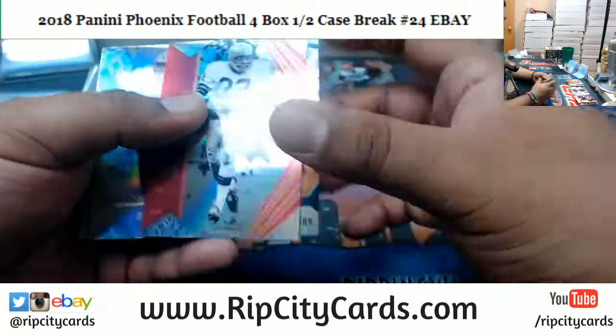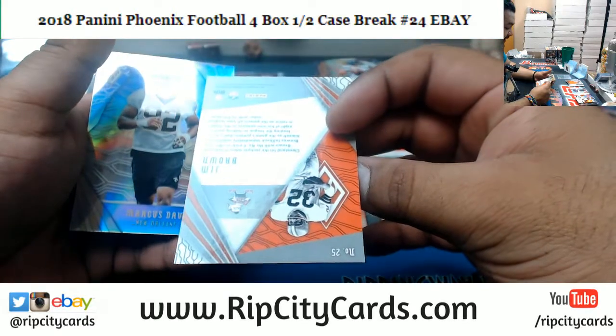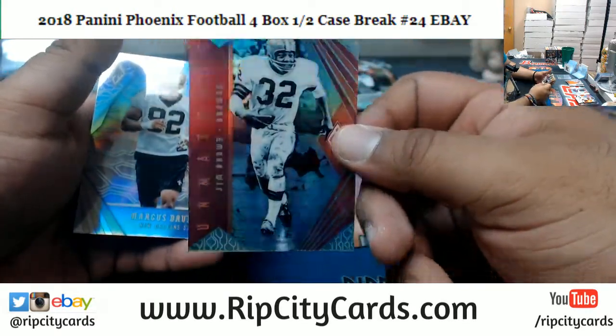Russell Wilson /99 Seahawks. Followed by a Jim Brown /199 Browns.